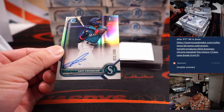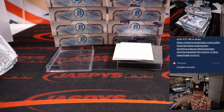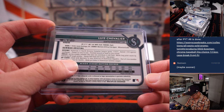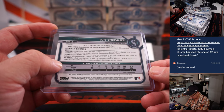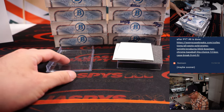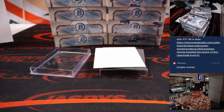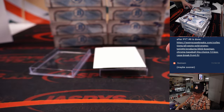All right, so we got Luis Chevalier, 33 out of 499, refractor autograph for the Mariners. It's going to be for Sean Maddock. Part of a 9-member international class for Seattle. Up the middle infielder. Could be an outfielder, too. There's Edison Polino going to David and the Red Sox. Number 28 prospect in the Red Sox system.